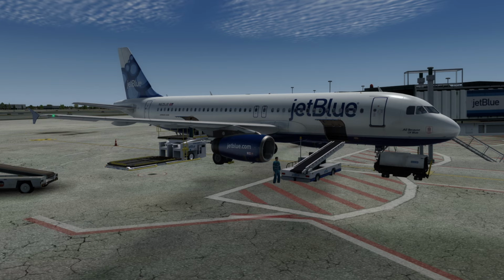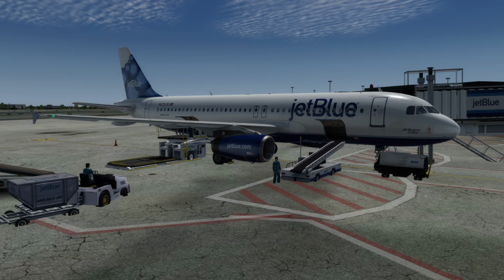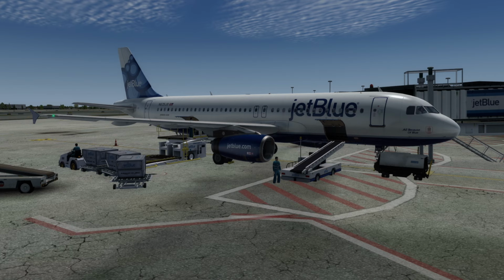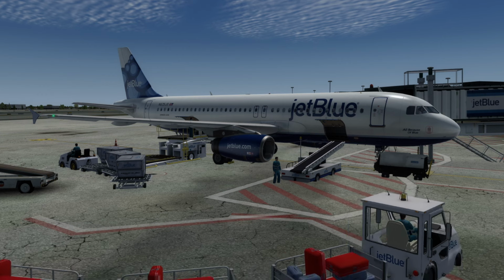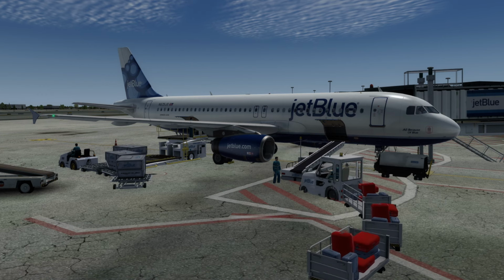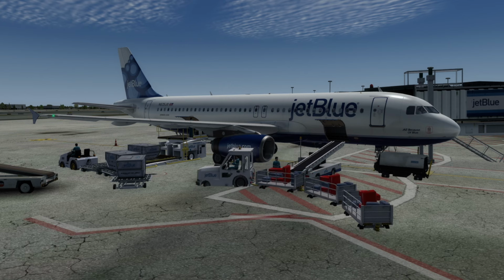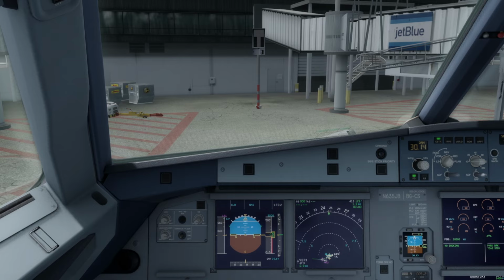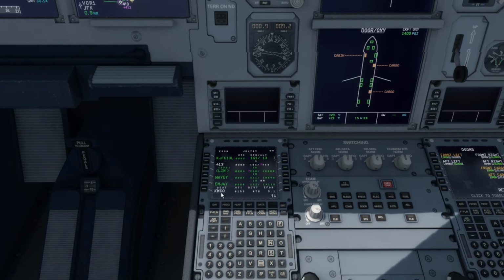So here comes the luggage, I believe. We'll get that all loaded up. Excellent. JFK to KMCO 79, runway 13 right for departure. 13 right, thank you. All right, well, I told you that was going to happen. I'm going all the way around.